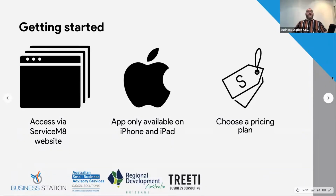Now, getting started on ServiceMate is all about accessing it via the ServiceMate website. So you can log in there. This is how I do it, because I'm based from an office, so for me it works to go via the website. But if you are mobile, if you're a tradie, a chippy, a sparky, if you're doing IT support, then you'll find that the app is your best friend. It allows you to do a lot of things right there on the fly, and you don't have to think about it.